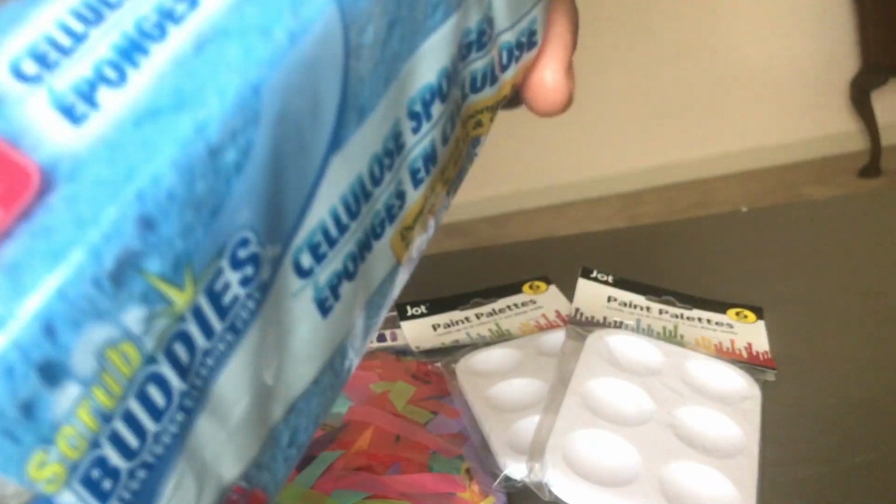That's the other pack. And another thing is sponges that I'm going to cut. I made sure I got 3 in all the packs. I wasn't playing. Can't beat me.